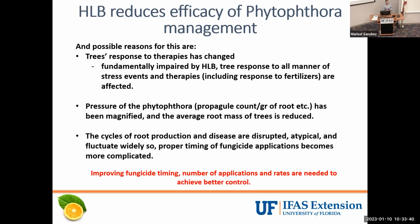As I was trying to suggest, the Las infection is changing the hormonal balance of the infected citrus trees, causing flushing all the time, shoot flushes and root flushes. So that's making the effectiveness of these products a little in the gray area, because the plant is not responding well anymore because it's infected with HLB and a number of other physiological and immunological things are out of sync and not working. The plant is not responding to the chemicals that you are putting on for Phytophthora, for example.